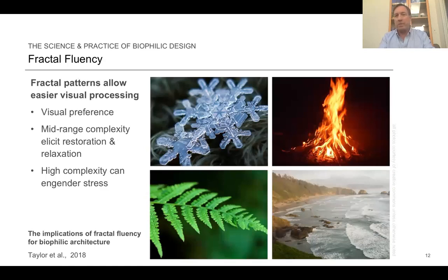We're fascinated by flames dancing in a fireplace, waves on a beach, or the dappled sunlight under trees. We really like things like the fern leaf and snowflakes that have these repeating patterns. These repeating patterns are mathematical equations called fractals.